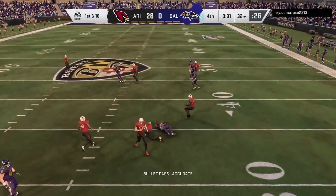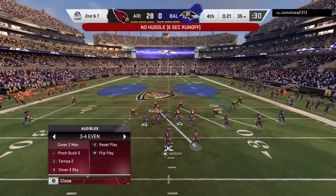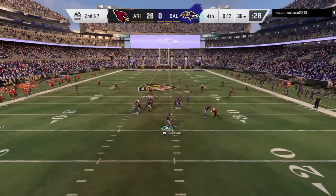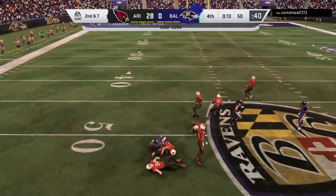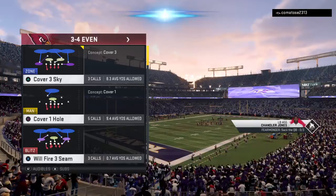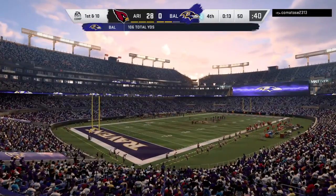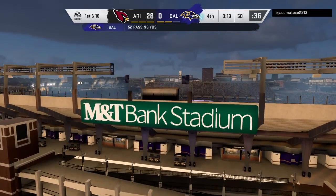Jackson, this one complete to Ingram. Call it a 3-yard gain, and that'll make it 2nd down. To throw again on 2nd down. Jackson over the middle here to Brown. And he'll be stopped right at midfield. Now the Ravens are going to use one of their timeouts as they'll stop him with 13 seconds left to play.